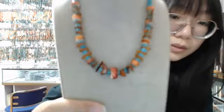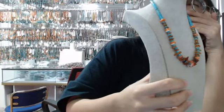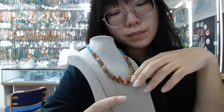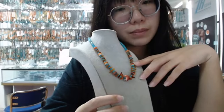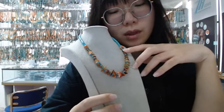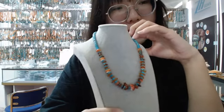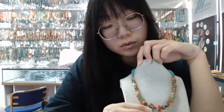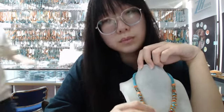Now you can see some details about this necklace. It's very pretty, and it's made of red spiny oyster drum shaped beads in the middle of this necklace, orange spiny oyster drum shaped beads, yellow amber chip shaped beads, and blue turquoise fishy beads. If you like this necklace, please contact us, and we will give you some specific information. It's a good choice to buy this necklace for someone as a gift. And if you are a woman, you can also wear it yourself with a dress.